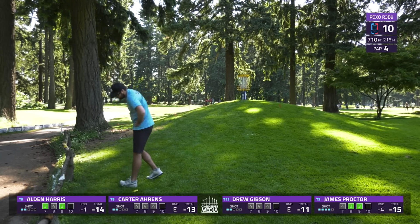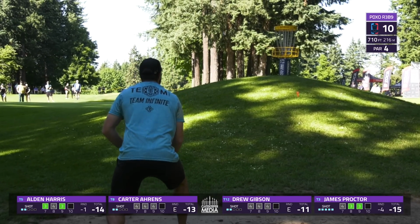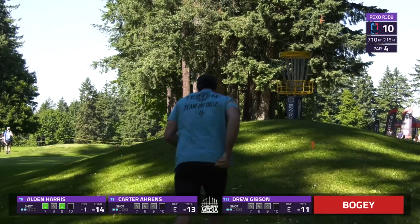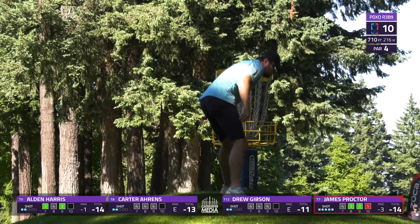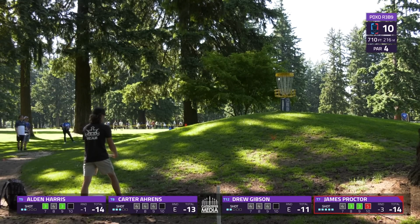Proctor with really the first putting mistake we've seen yet. Air balls and has a long comebacker now. Yeah, and this will be the first blemish on his round as well. But a very nice comeback bogey putt to make it a single blemish. Gonna move him to 3 down.